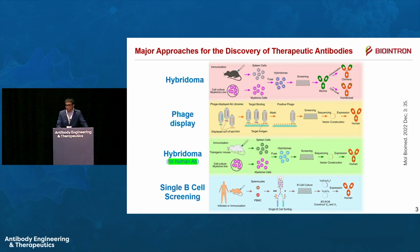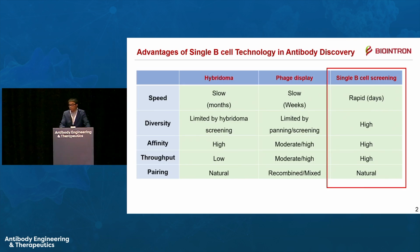Therefore, the humanized mouse platform has contributed a lot to the hybridoma platform. Even more, the single B-cell screening technology has greatly accelerated the discovery process of antibodies. The advantage of single B-cell technology is pretty obvious in my view. It is rapid, and you can get the B-cells sorted in days, if not hours, compared to months and weeks for hybridoma and phage display.